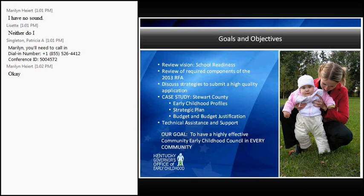So what we're going to do is a quick review of what we went over in the RFA overview, the required components, things that haven't really changed since last year. Then we're going to have a long discussion on how to submit a high-quality application, specifically what we're looking for, and what our reviewers will be looking for as they review your applications this year. We have put together an example that we're going to be walking through on how to take a look at your early childhood profile to determine what you need to do for your strategic plan, and how the budget and budget justification all fit in. And we're also going to be taking technical assistance and support in the chat box if you have any questions.